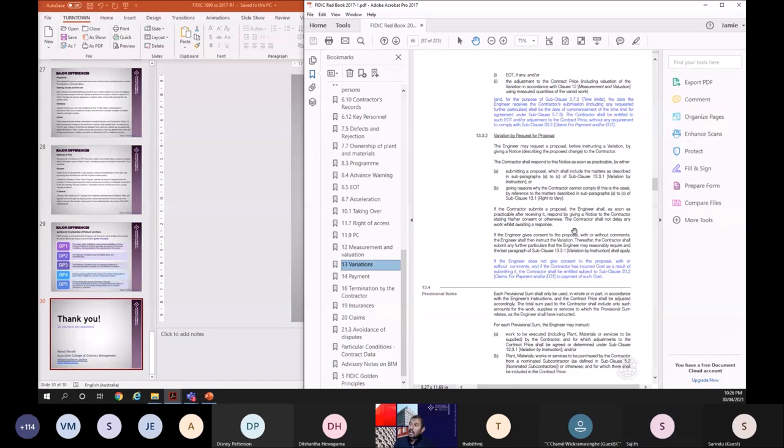I think the request came from the engineer, so it's fair for the contractor to get paid whatever additional cost was incurred, because the request came from the engineer. Even though the variation is not happening, the contractor is still entitled, right? Yes, because it was asked for by the engineer itself, isn't it? So I think it's fair for the contractor. Okay, clear. Right, thank you, Sujit.